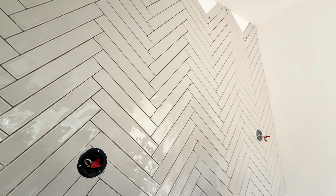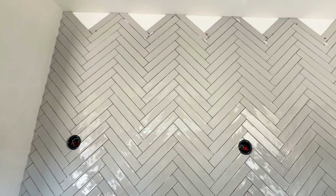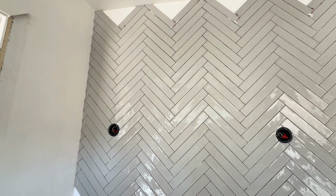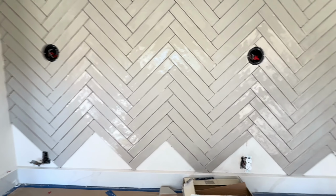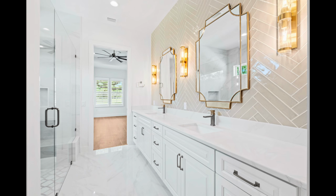But my tile guy knocked it out of the park. In my opinion, the finished product, the statement it adds, is great for the house. So, definitely worth the extra time and effort it took to put these together. And it looks great, with the mirror choices my clients made, and the sconce lights on the wall. It definitely all came together really well.